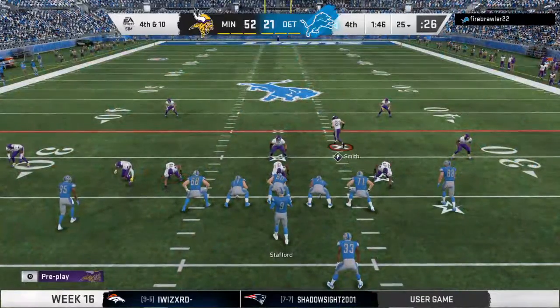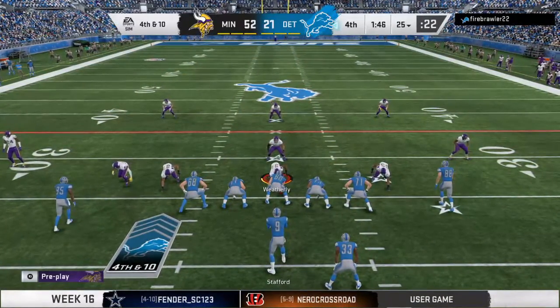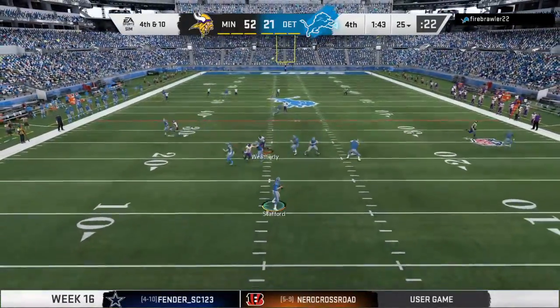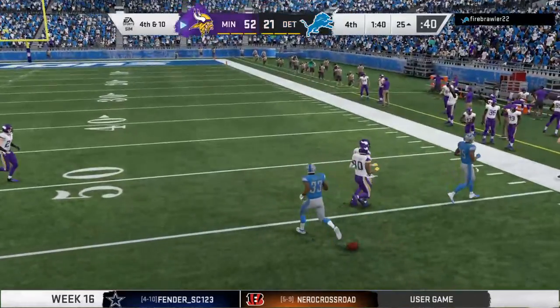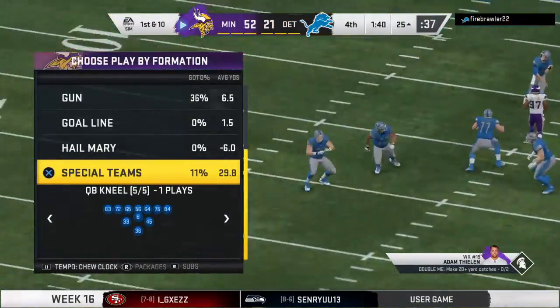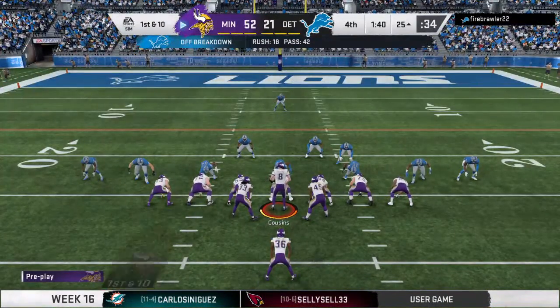All right, they're going to try and keep hope alive here on fourth down. They're going for it. Here we go on fourth. Stafford. And this is incomplete. They had to go for it with such little time remaining. And the Vikings, they have the football now in excellent field position.